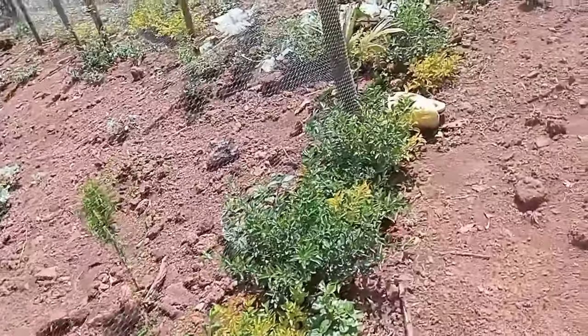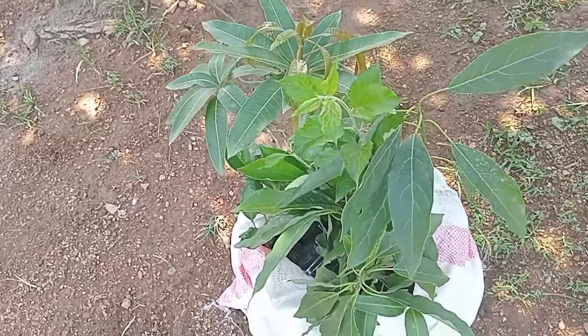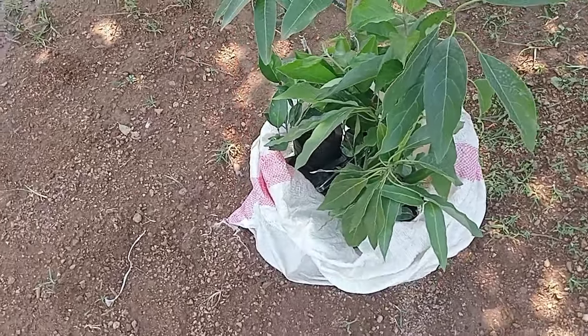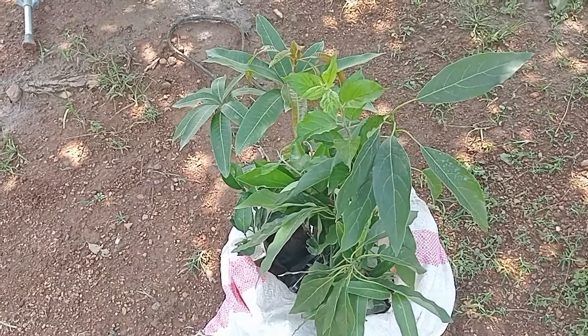We had also come over with some fruit tree seedlings. We're carrying them in here. This is how we packaged them: avocado, mango, apple, and more of citrus. Orange is what we're going to get planted over here.